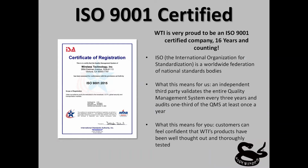We are an ISO 9001 certified company. For those of you that are not familiar with that, that's a manufacturing standard. It basically says that we go through a stringent process in our manufacturing in order to be able to guarantee that we provide a quality product every time that we send one out. Next, Lester.